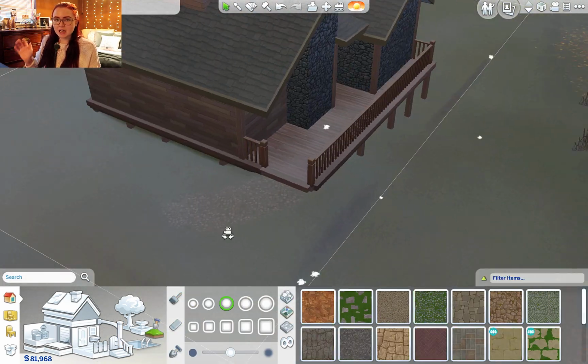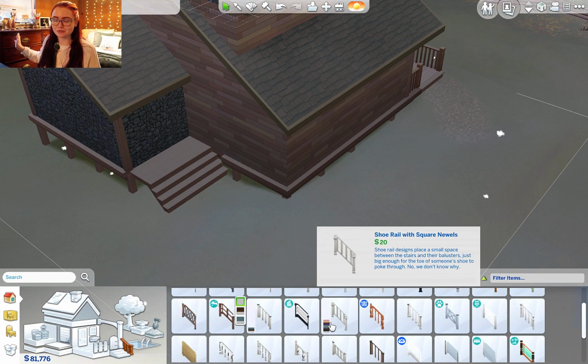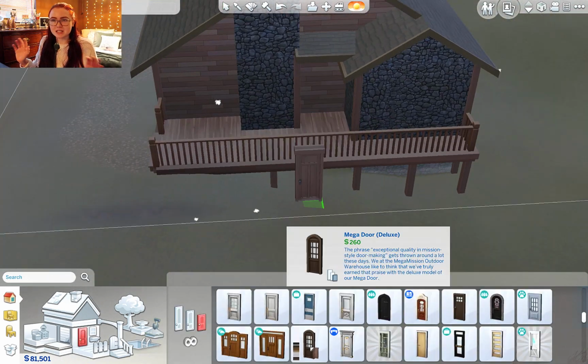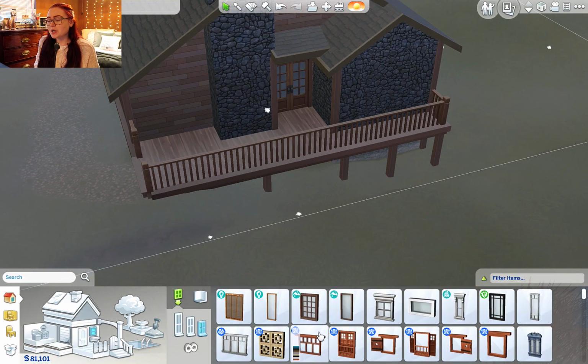But as you can see, I have decorated for Christmas, and I also have stuff for my kitchen for Christmas, so we're definitely going to be doing Christmas cooking or Christmas baking. We're going to be doing something along the lines of in my kitchen. I just don't know what yet. But anyway, back to the build.